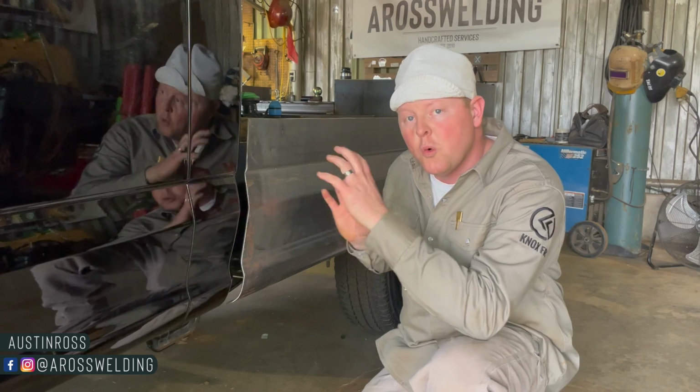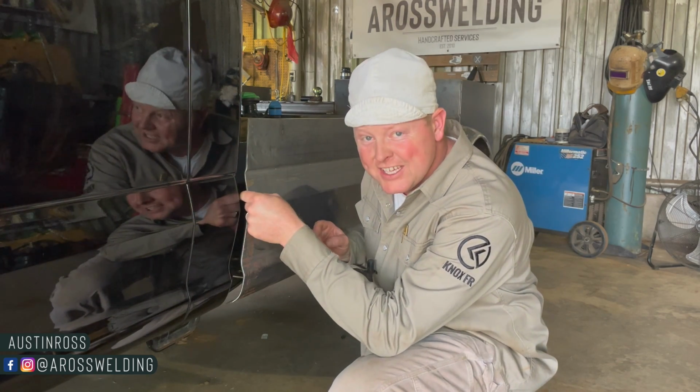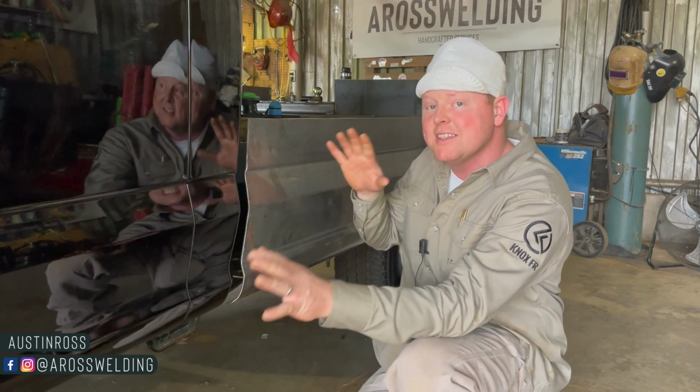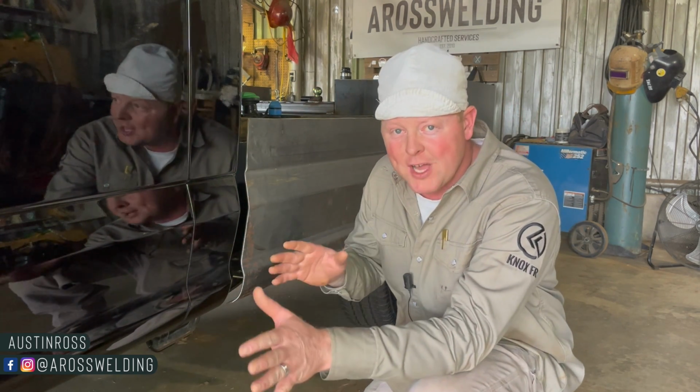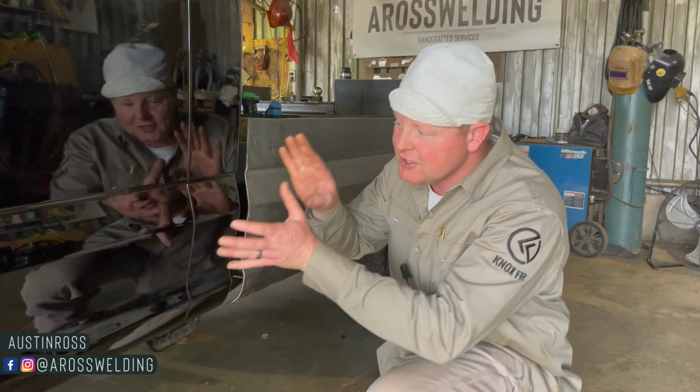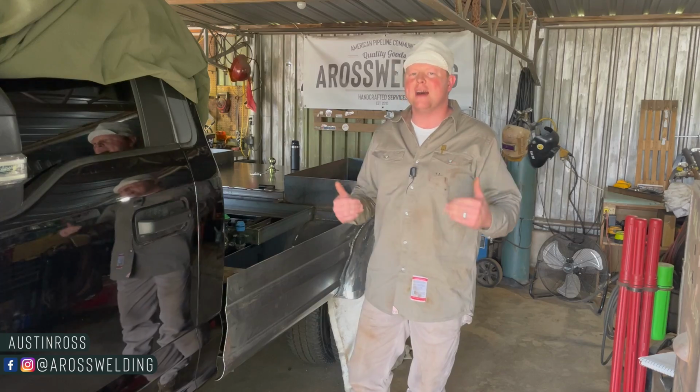In today's video, we are going to be fitting up this 10 gauge, also known as 1/8 of an inch thick body panel that we had Stillwater Steel, my local fab shop, break, just means bend, to match this 2022 Ford.